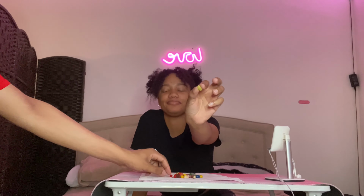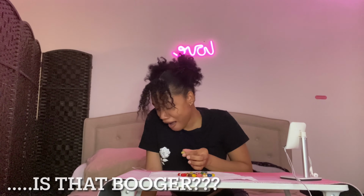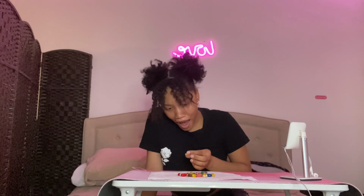Picked up this one. Ready? Is that booger? Which one is that? I think it is, or rotten egg. So which one? This one I got. I'm scared. Trust me, it takes a second. It's taco.